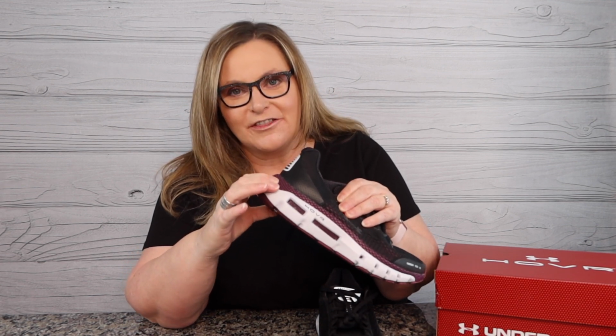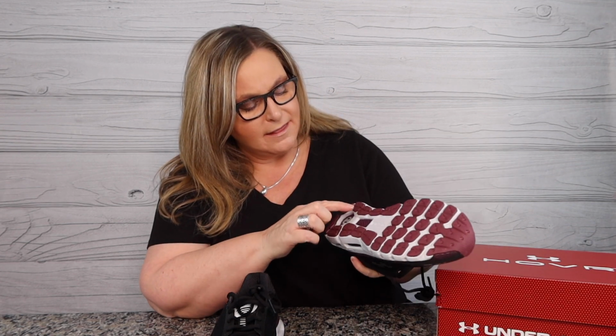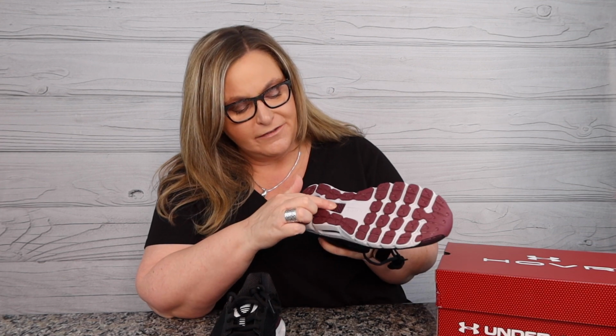Something else that was interesting, when I look at the bottom of the shoe, it says high abrasion rubber here. But then these right here, it says blown rubber. And then when you feel in here, this goes back to that HOVR technology and it's so soft. So this whole thing should feel like I'm bouncing around on air. Another unique thing is the way that Under Armour makes their shoes for men and women are different.